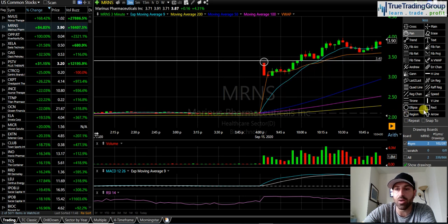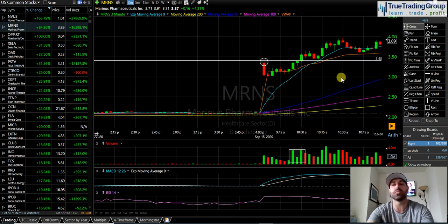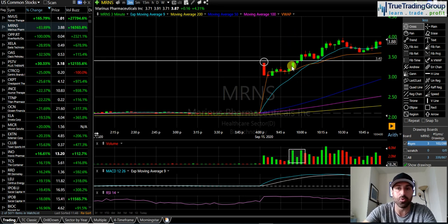But the key now becomes the volume on the break. This is where the lesson comes into play about how to use volume to identify momentum. When a stock breaks through the high of the day, the heavier the volume on the break, the greater the chance that the previous high becomes support, and the greater the chance the stock gives you a follow-through move. This is how you can use volume to help identify momentum. Preferably, you want it to be the heaviest volume of the entire day. And as you can see on MRNS, when we broke through that initial morning high right here, there's the break through the initial morning high.